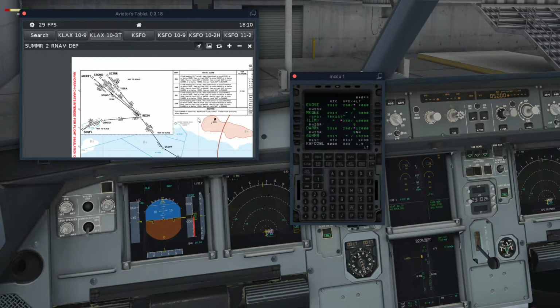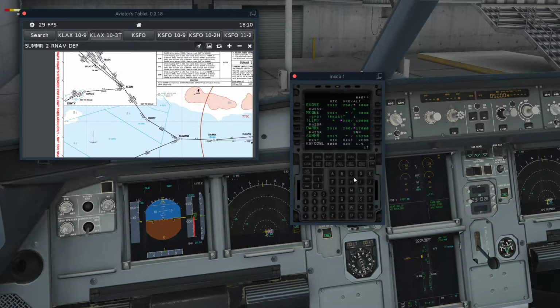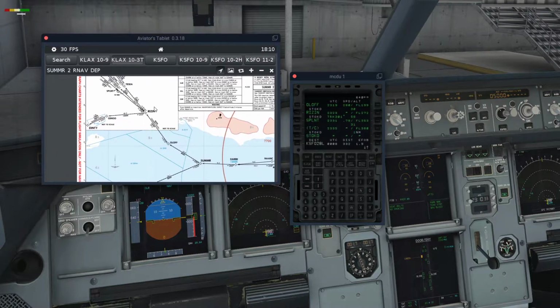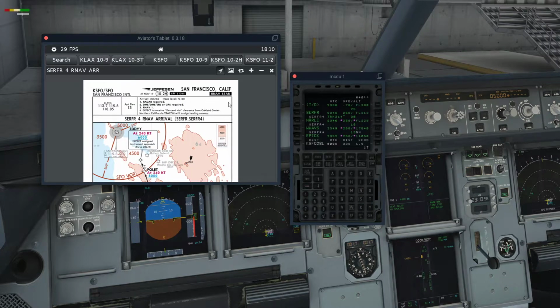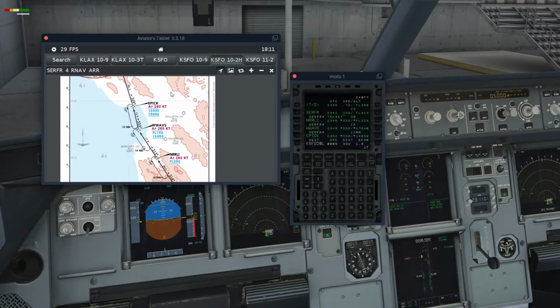Then after Summer, we're looking at Olaf, Horizon, Splint, and Stoked. We have a top of climb there. Then on the arrival, we have our top of descent, and then we're showing going direct from Stoked to Surfer for the Surfer nav arrival.